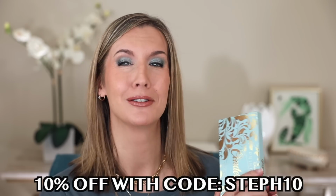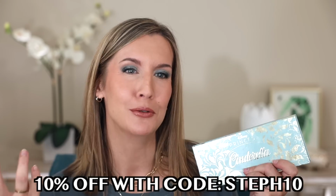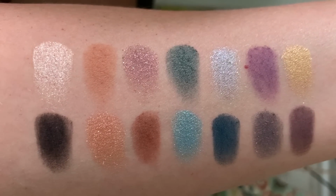I was hoping I didn't look like Mimi from the Drew Carey show, but I wanted to show you the color that you can get and the pigment that you can get from Sigma's new Cinderella palette.